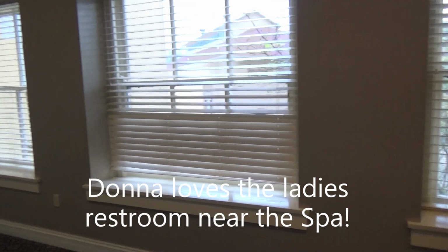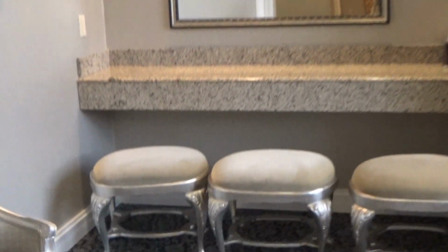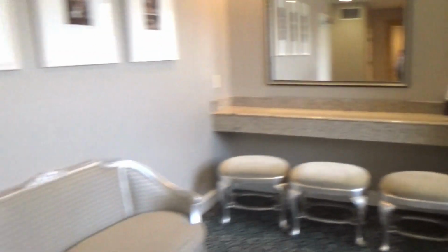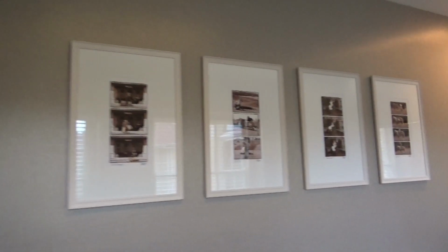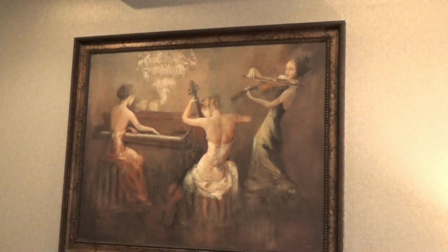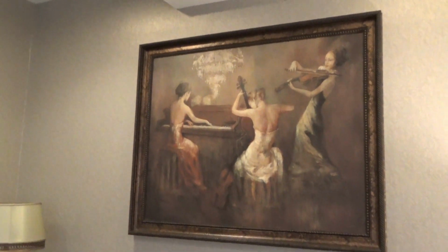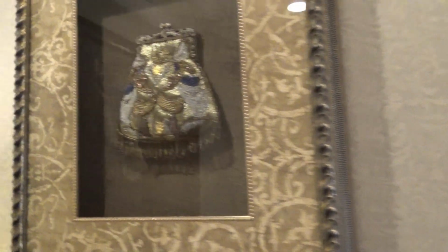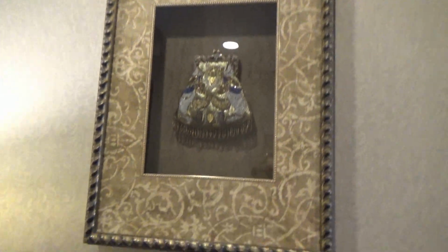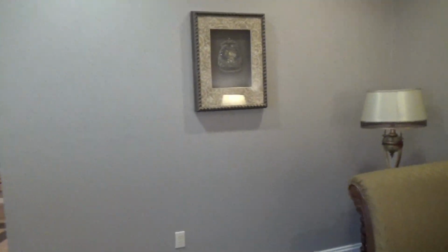So this is the bathroom at the West Baden. When you walk in, there's a makeup mirror, pretty little velvet cushions, a chair that you can sit on and wait on your friend. And then come over here. I love this picture of the 3 ladies making music. One on a violin, one on a bass violin, and one on a piano. Then they have these antique purses in these shadow boxes. See if I can zoom in on it. Looks like they're from the 1800s. There's one of them.